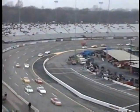And Larry Pearson has fallen off the pace. He's very slow in the back straightaway. He's going to have to limp it around to get to pit lane. Boy, they have not had one thing go right this whole season for Larry. I mean, he's been in some awful, awful bad luck situations.